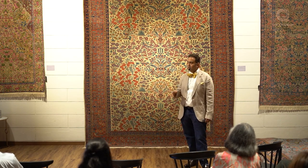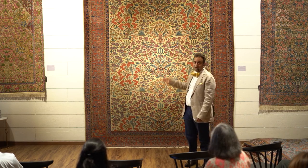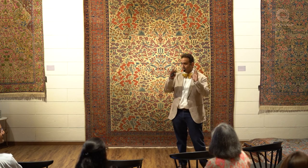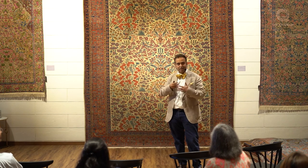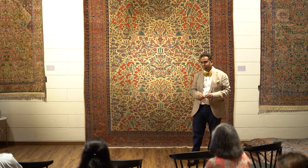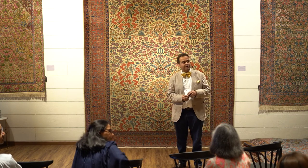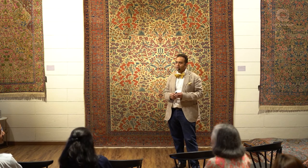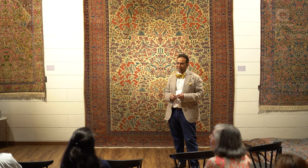Somebody may love a carpet like this, which is very fine and decorative, and then somebody could say, but I actually prefer something like that, which is very crude and coarse in comparison. It's not so refined. That's a nomadic carpet. This is also Persian, that's from Shiraz, the one in the center. So it just depends on what your personal taste is. It's a question of finding your own taste and your own way.